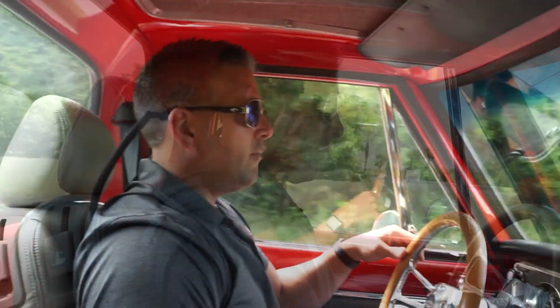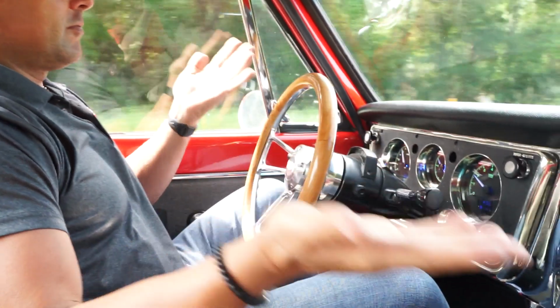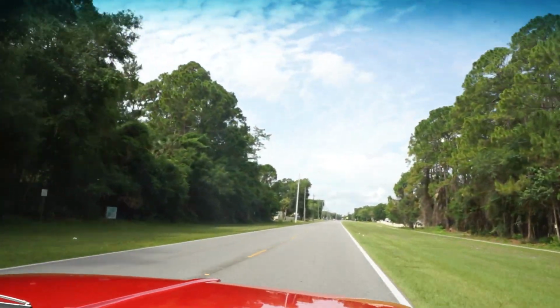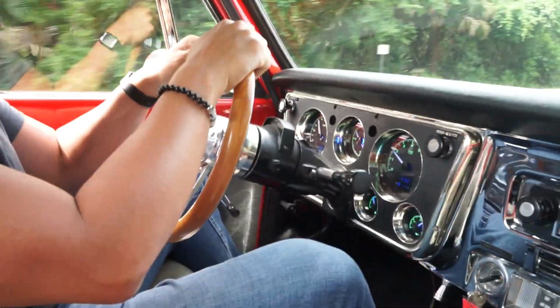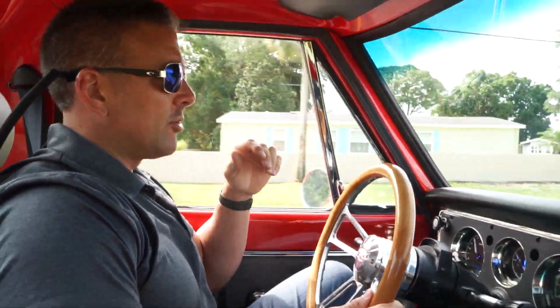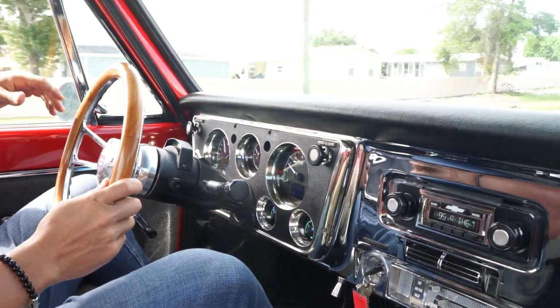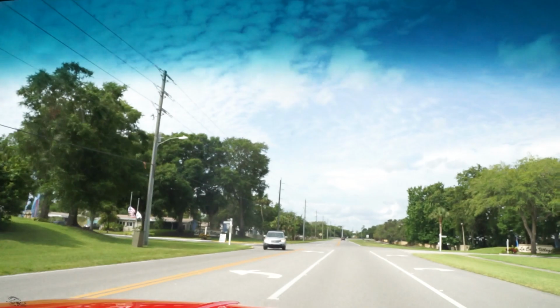Let's take it on a test drive and show you guys how it runs. It's about as close to a brand new truck as you can get. Let go of the steering wheel, tracks perfectly straight. The response in the wheel is fantastic. Nice and tight steering. The ride is nice. It's not bouncing. The tires are brand new, and there's no vibrations in the floor, in the seat, in the steering wheel, none of that.